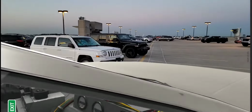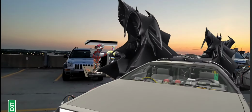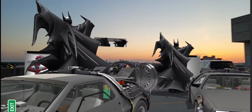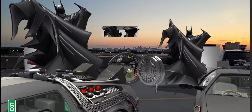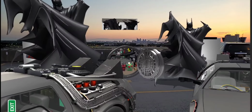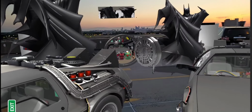Woo! Alright, well, there it goes. It's flying away. Oh, I almost got hit by my own DeLorean. Later, this is Jake Kill from Killadelphia. See the beautiful city back there? Probably 10 people are going to get murdered in it today. But what are you going to do? Later.